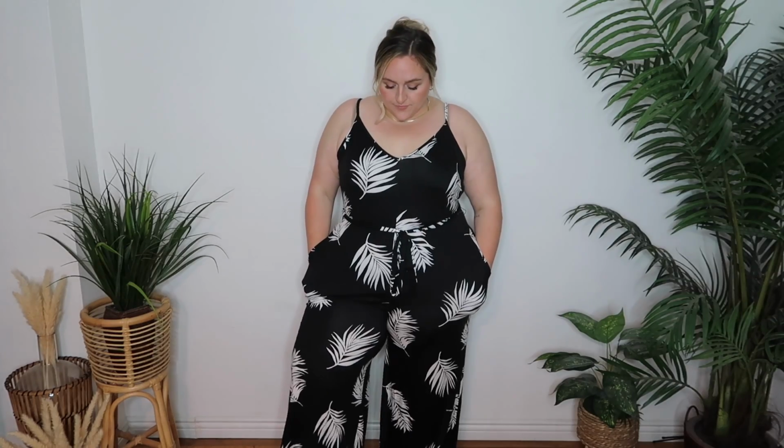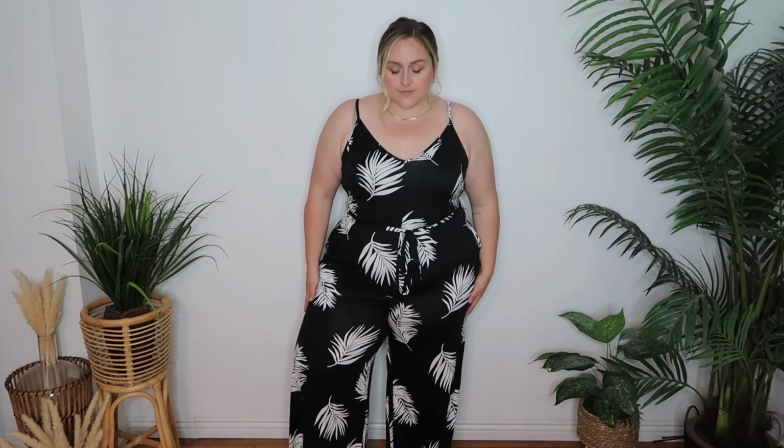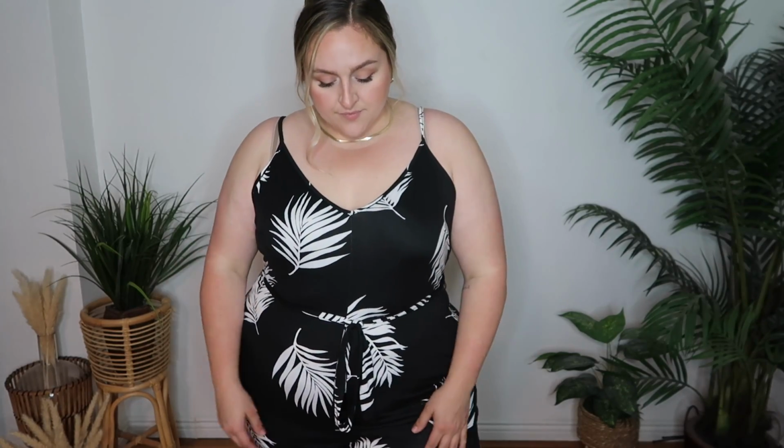Okay, we are moving on to some fun ones. This is a romper, long pant romper, like really flowy pants. It does have spaghetti straps. It's a V-neck. The straps are adjustable. This material is that material that is crazy soft and crazy stretchy, but it is truly the most comfortable thing I've ever put on my body, and I can't wait to wear this.